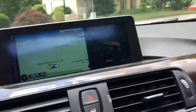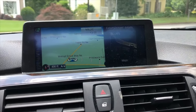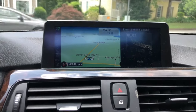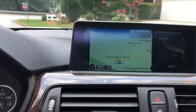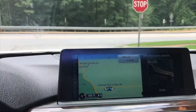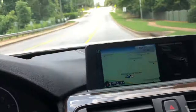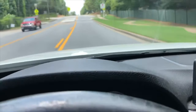Let's switch it back. We're still in sports mode. Actually, a lot of people who have this vehicle don't drive this car in any other mode. They sports mode it all day, all night, and I guess you could. And maybe I should. Let's go. Oh, hell yeah.